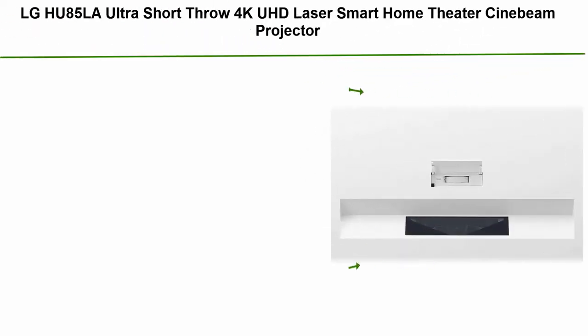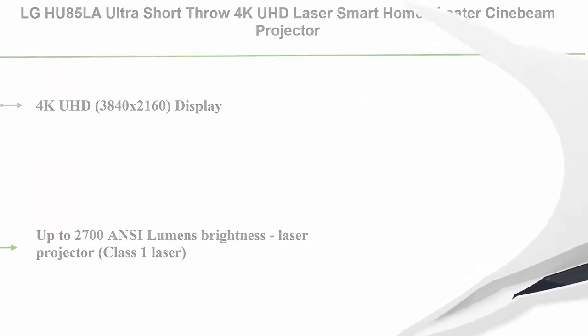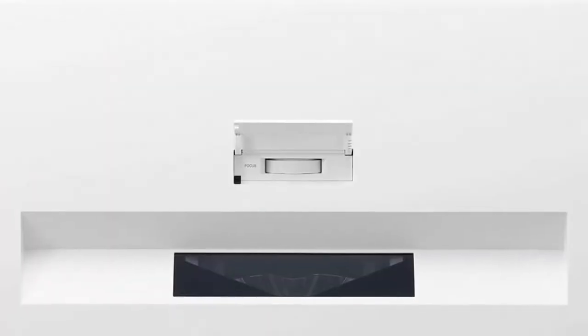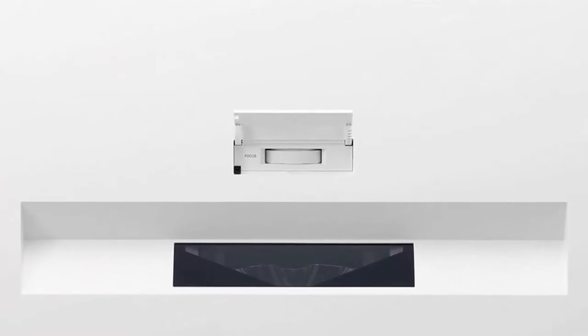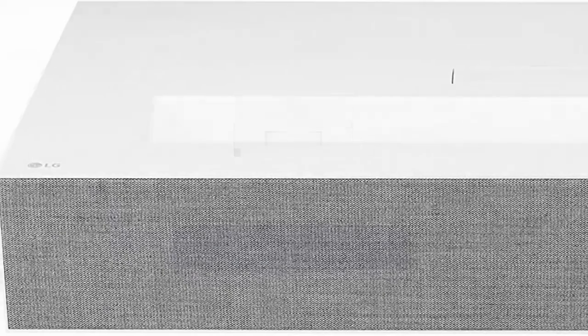Top 4. LG HU85LA Ultra Short Throw 4K UHD Laser Smart Home Theater Cinebeam Projector with Alexa built-in, LG ThinQ AI, and LG webOS Smart TV, Netflix, Amazon Prime and Vudu. 4K UHD 3840x2160, display up to 2700 ANSI lumens brightness, laser projector, Class 1 laser display, a 120-inch screen from just 7.2 inches away from the projector surface.